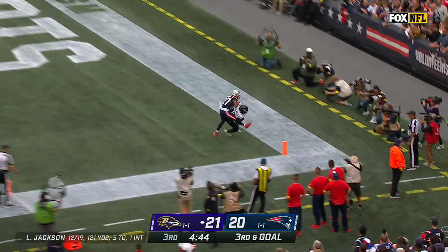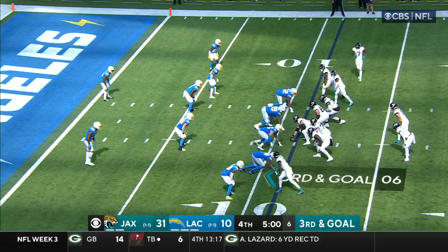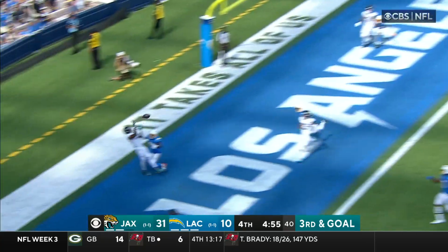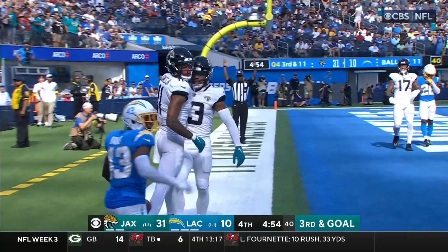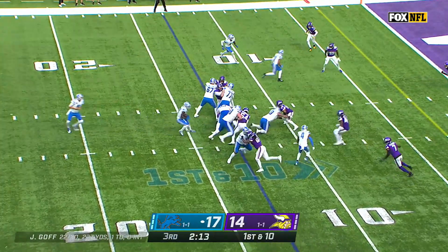Jackson back corner. Duvernay. Perfect placement. Touchdown. And to beat the Chiefs, that's huge. Lawrence throwing, end zone. Caught at the back of the end zone by Marvin Jones for the touchdown. Goff now 22 at 30.